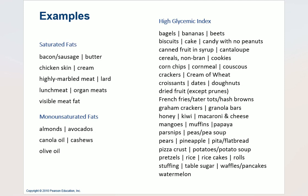But your high glycemic index: bagels, cornmeal, pineapples, rice cakes, potatoes, pizza crust, pretzels, believe it or not, watermelon, table sugar, which makes sense. I think everybody knows that one. But there are some really high glycemic index fruits too. If you're having problems, or you want to lower your body mass index or your weight, these are some that if you stayed away from, you'd switch to something different. So instead of white bread, switch to whole grain bread. That would benefit you. And that's all I got. That's it for our nutrition and metabolism chapter.